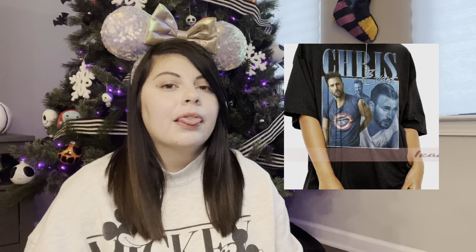This is a Chris Evans t-shirt that has multiple photos of him. If you guys don't know, Chris Evans is my huge celebrity crush. I love Chris Evans. He's just like, ooh la la. He's my mans. Don't tell my fiance, but he's my mans.